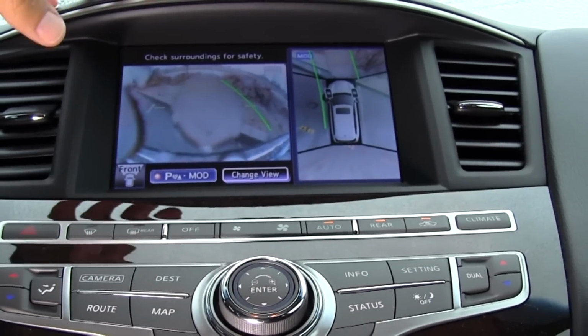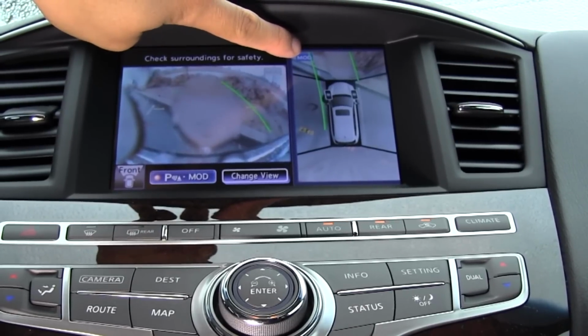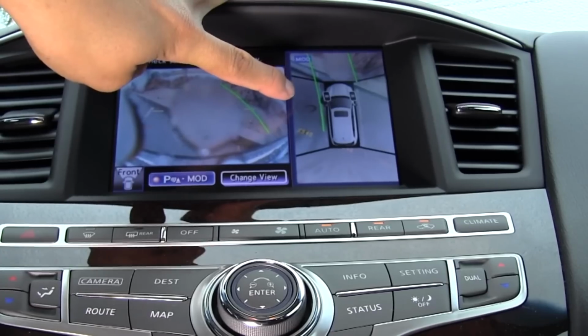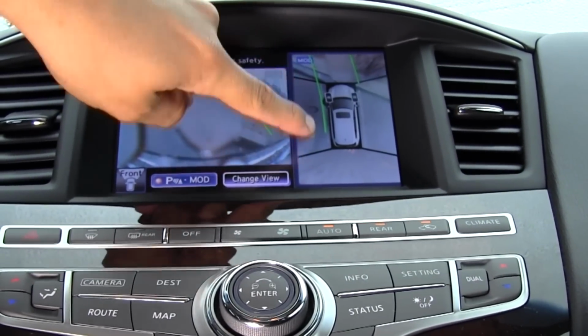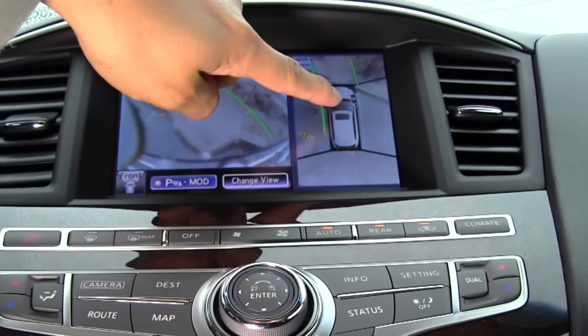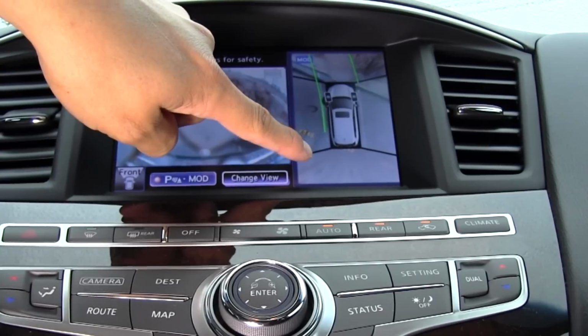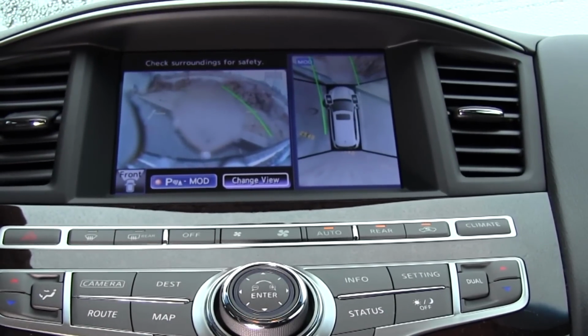Now compared to entries like BMW's entry, the Infiniti system adds this front camera, which makes this a bit more useful than the BMW system. And for some strange reason in the BMW systems, there are some contrast problems. So you can see the contrast on these two cameras here on the side is very good in the Infiniti system, and these images are merged together very well. And that's not something that the BMW system does terribly well.